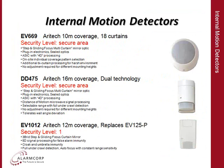The EV669 is an Aerotech 10-metre ceiling mount detector. It's a 360-degree unit that can be mounted. Basically, there is no adjustment; it can be mounted at any height up to about 4 metres to give a 10-metre coverage. All of these detectors use that same 4D processing, as you can see there. Its security level is secure area also.